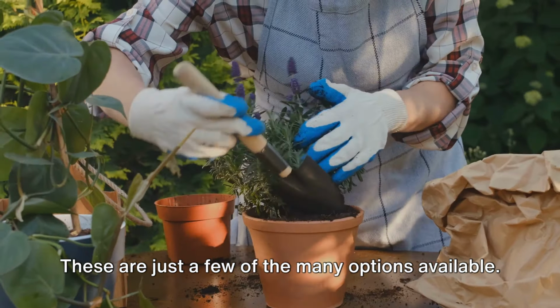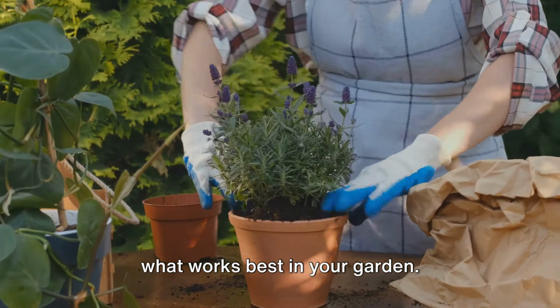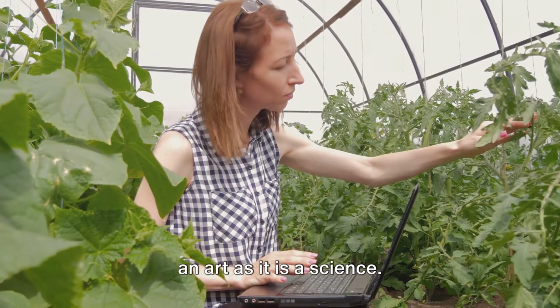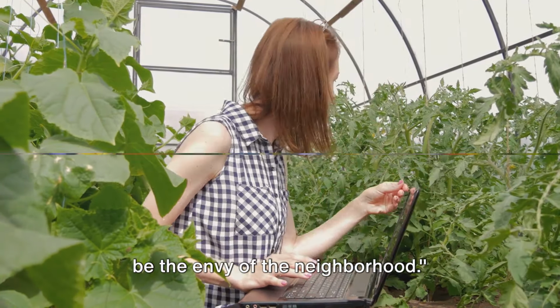These are just a few of the many options available. The key is to experiment and find out what works best in your garden. Remember, companion planting is as much an art as it is a science. With these expert tips, your garden will be the envy of the neighborhood.